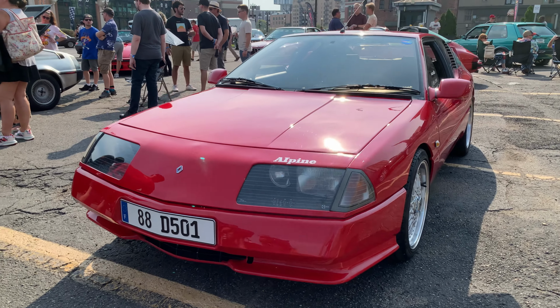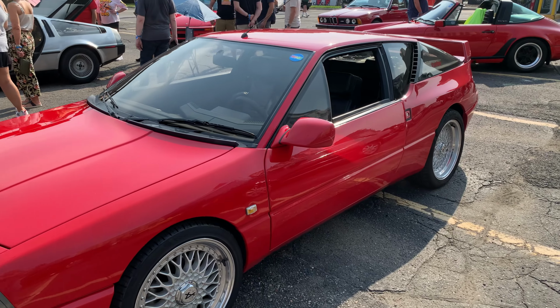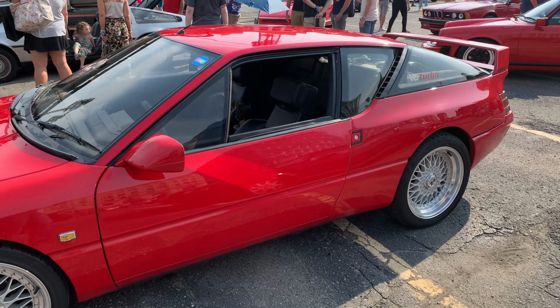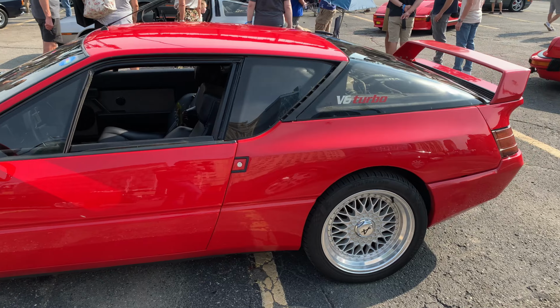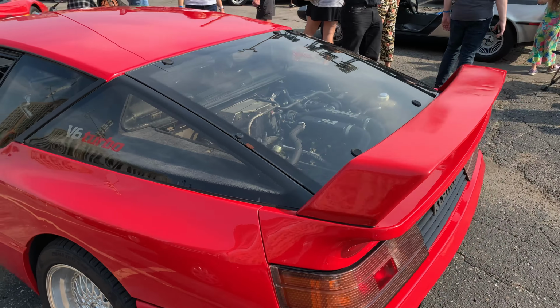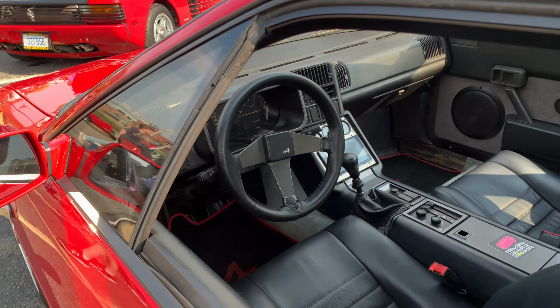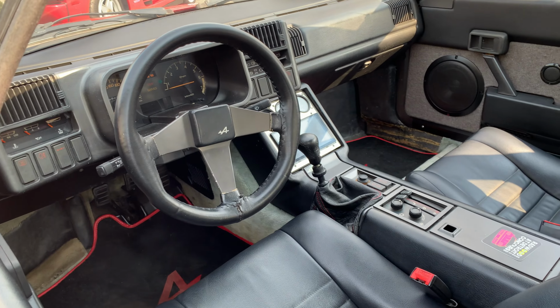This is the first time I've ever seen a Renault Alpine GTA other than in magazines. 2.5-liter turbocharged V6, but that interior has buttons that look like it's out of a Fisher-Price car. The exterior of the car is gorgeous. The interior of the car, well, I guess that's 80s French design.